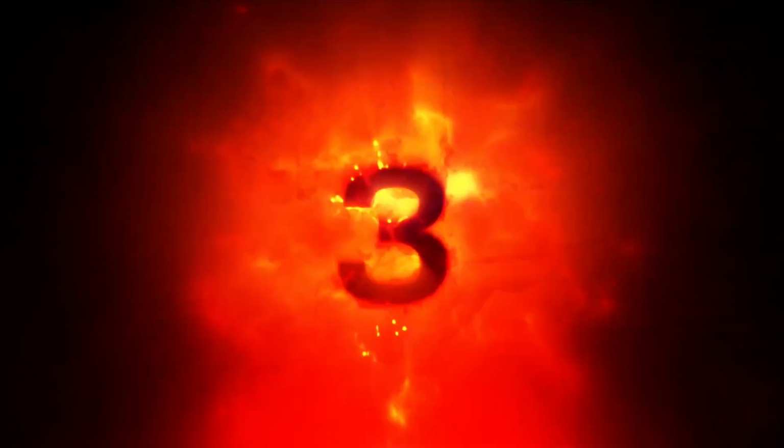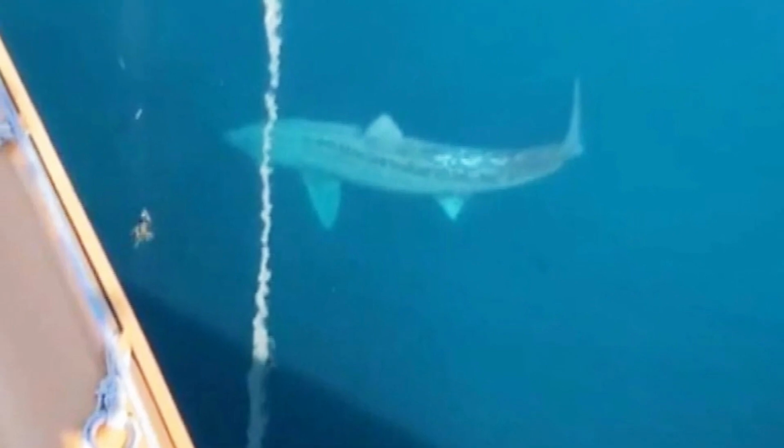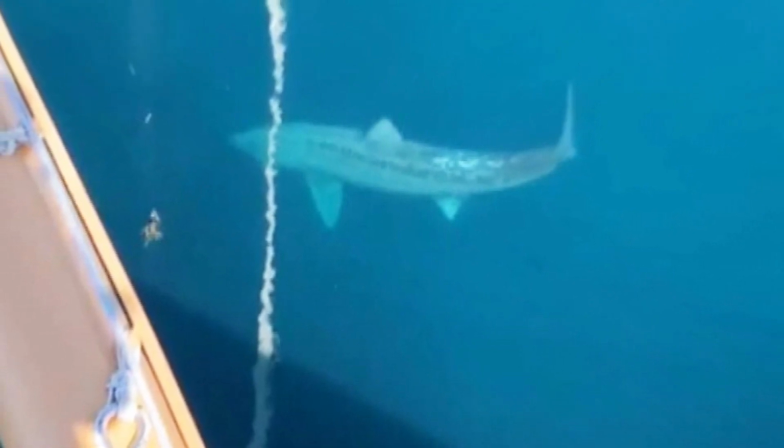Number 3, TikTok's Massachusetts Megalodon. Recently, a marine biodiversity student and musician, Alex Albrecht, was on a research cruise with fellow marine biology students when they made a jaw-dropping discovery. And like most people, upon discovering something potentially life-changing, swiftly posted the video to TikTok. Looking over the railing of a cruise ship, swimming around the ship is a behemoth of a shark, estimated to measure in at around 26 feet, looking truly prehistoric as it swims around the ship.